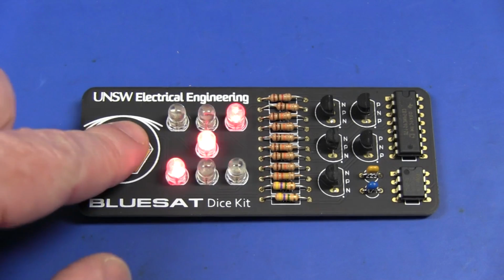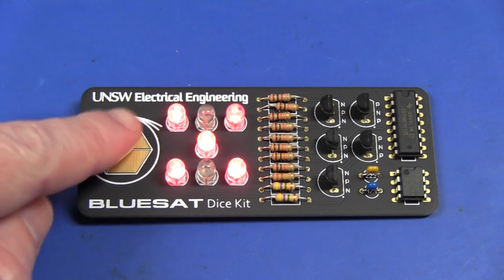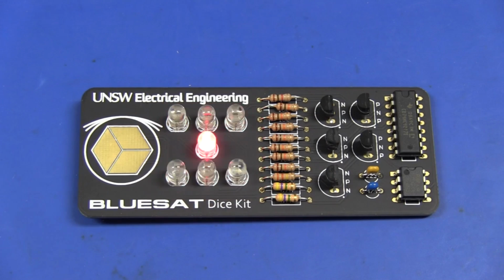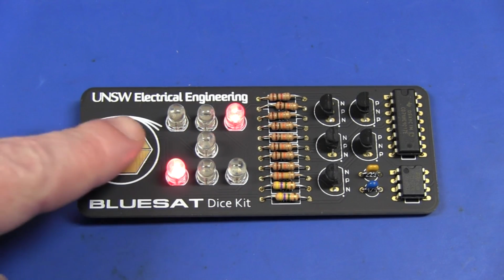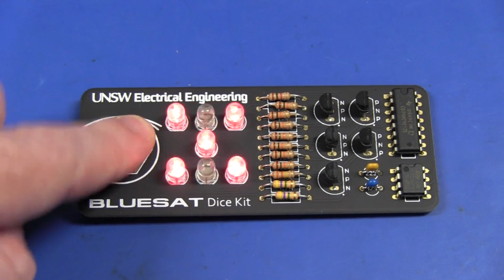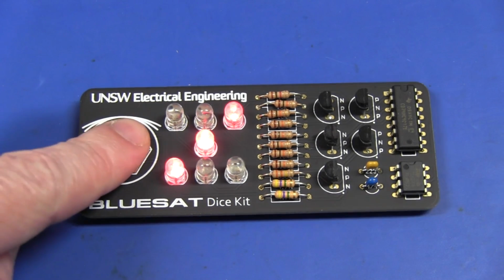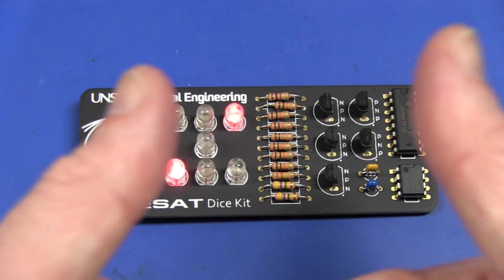And what are we at? 1. Ta-da! It's thinking. Oh, 5. What? 5. 6. What? It's jumping all over the shop. Does it slow down or something? We've got 4. 1. Oh, right. Is it the length of time you hold your finger on there? Okay, there you go. And it slows down. 3. Finally stops. There you go. Bingo. It works. Beauty.